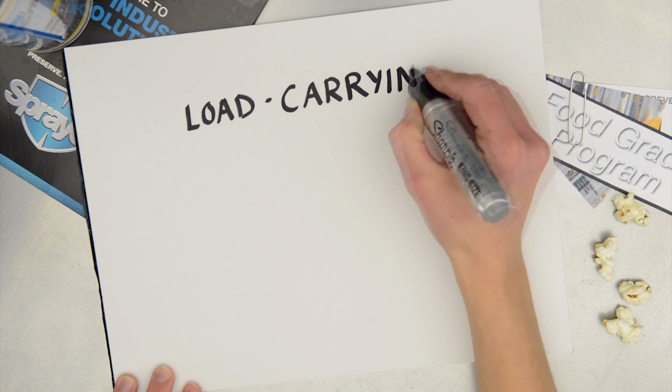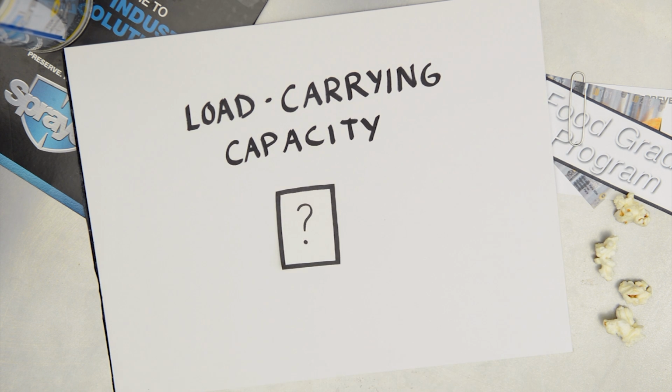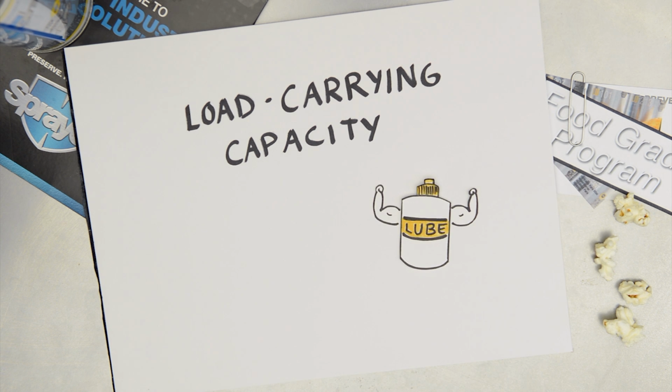How about load carrying capacity? It's not difficult to imagine the extreme load pressures that certain food processing machinery and equipment are subject to. And to keep it all running, today's food processor needs a lubricant that can carry the load.